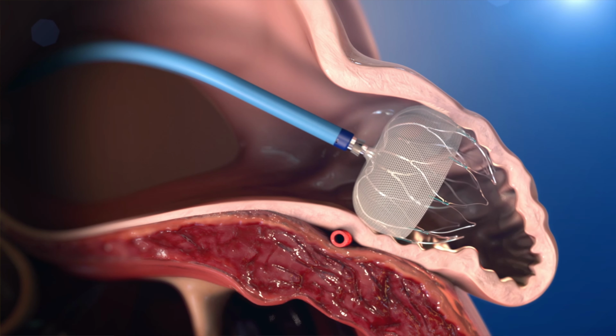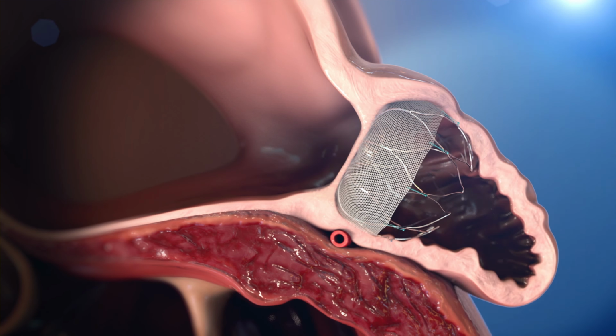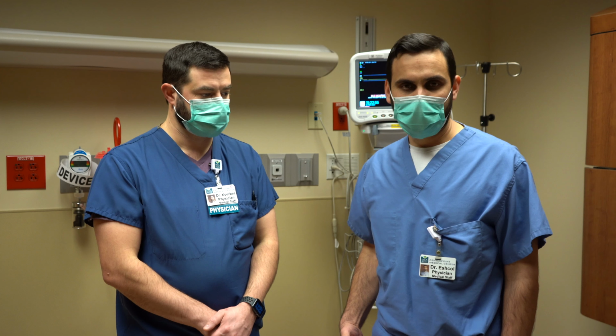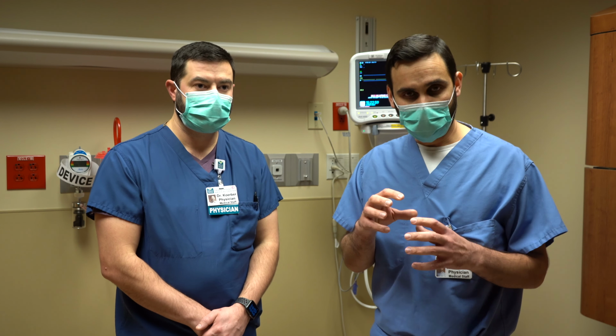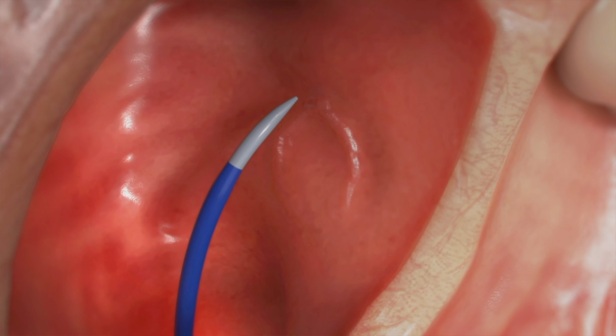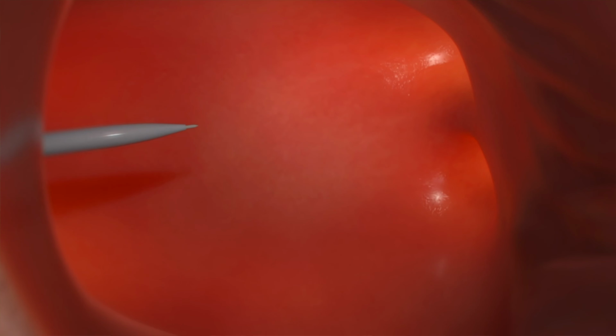This procedure is done in the hospital, and it takes about 1 hour. We bring a catheter, a hollow tube, from the leg vein up to the heart, go into this little pouch, and then deploy the device. It takes about 1 hour, and patients recover over a one-night stay in the hospital and are released home the next day.